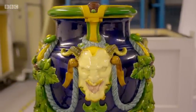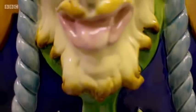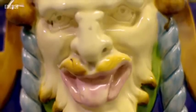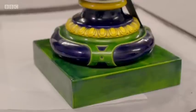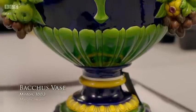I love this vase. I think the best thing about it are the heads of the satyrs that cover the surface, and they are all sticking out their tongues in quite a rude fashion. The half-goat, half-human satyrs are Bacchus's companions. The vase itself is made from a pioneering form of pottery known as majolica.